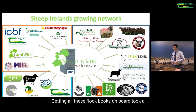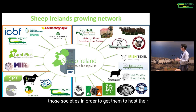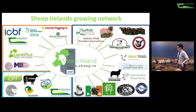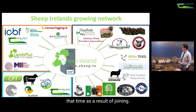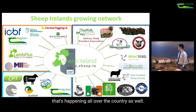Getting all these flock books on board took a lot of time and a lot of effort. We had to build up trust and relationship with all those societies in order to get them to host their flock books on our database and share the data for the genetic evaluations that happen every week. There has been a lot of benefits, though, for those flock books in the lowland in particular over that time as a result of joining. One of the big ones is the ability to take full advantage of some of the research that's happening all over the country as well.